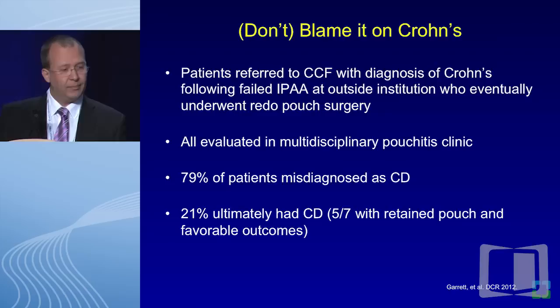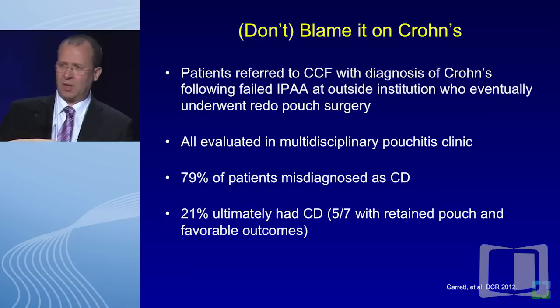So that may give you all these pathologies that are outlined on this slide as a cause of the problem. The other thing is this commonly happens, unfortunately, in the surgical community: a patient gets a pouch, gets a problem, and the thing seems to have healed up. The ileostomy gets closed.